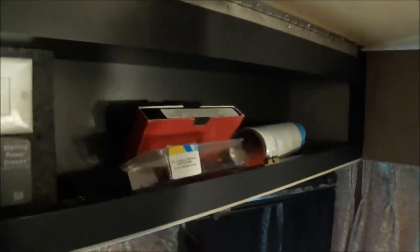Up top, overhead, you've got more controls, some extra manuals. You've got your controls for the power drapes. Not sure what that is. You've got a video to show you how to operate the jacks as well.